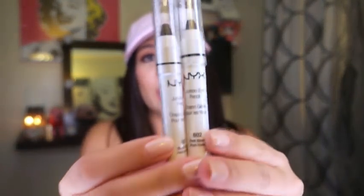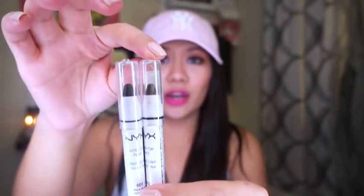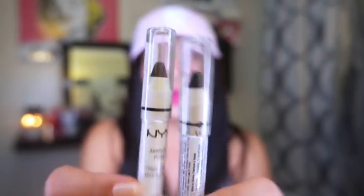So, ayan. Tapos, they also gave us this jumbo eye pencil. And it's for smoky eyes, guys. Ito ay black. At ito naman ay dark brown, na parang medyo shimmery. Ayan, isang dark brown tsaka isang black na pang smoky eyes. So, pwede mo siyang gawing base ng smoky eyes mo.